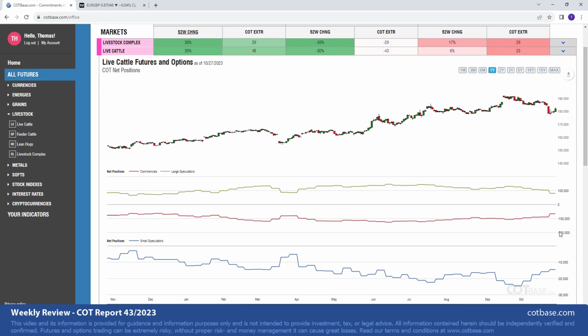A 35% change over here in commercials net positions. You can see a red line representing commercials over here, and this recent change is much greater than average. It is, I'd say, top three. It's hard to tell with your eyes, but it might even be the largest change that we've witnessed in the past 1 year. It is a bullish COT change signal.